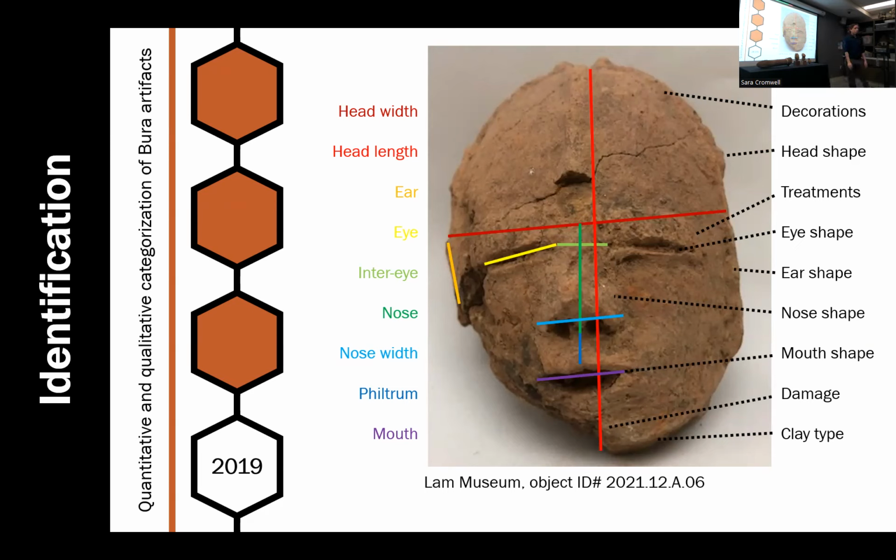Probably the most interesting realization that we've had, and now over time we've measured over 130 of these objects in the museum's collection, is that every single one of them is unique. While they share similar eye shapes or mouth shapes or a limited inventory of decorative techniques, they are always applied in a unique combination. It was interesting going through the literature that has been published about Bura materials before, and the authors are very hesitant when they say that it appears that there is a tendency towards individuality.